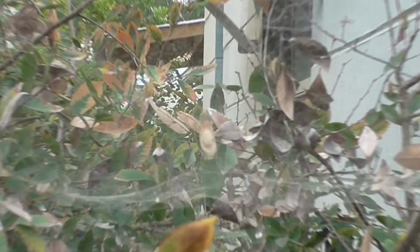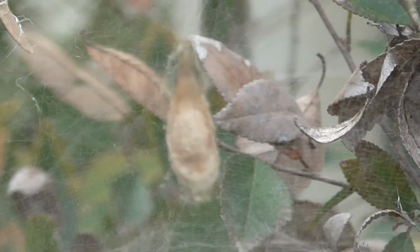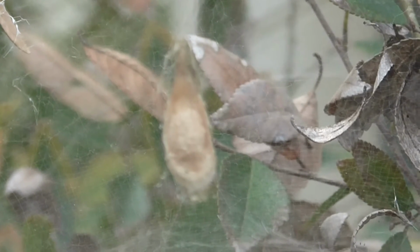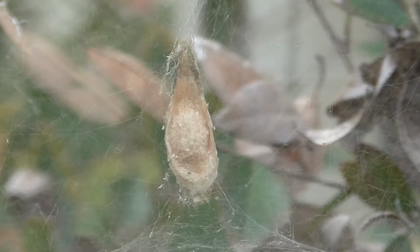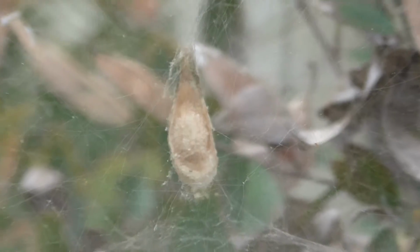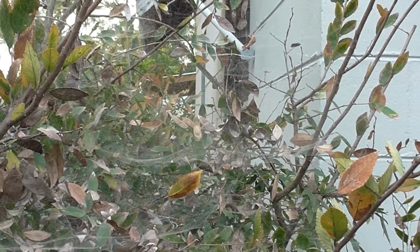See if I've got it in good focus. I don't. I'll try reverse focusing and I'll focus on it close up. And then back it off so you can see the... Come on, focus. There it is. Okay, there's the egg case. And if you back off from it, you can see it's in the middle of a larger bunch of web.